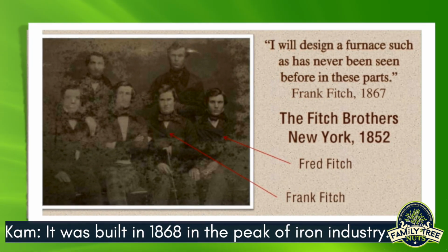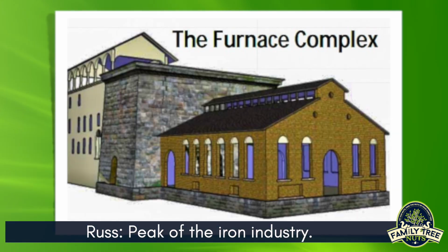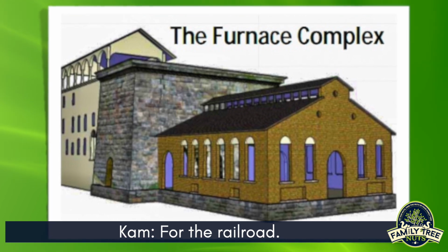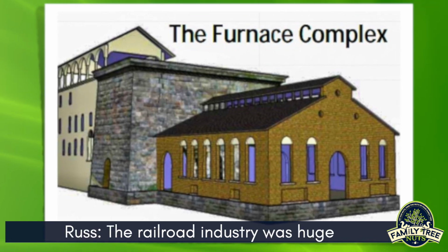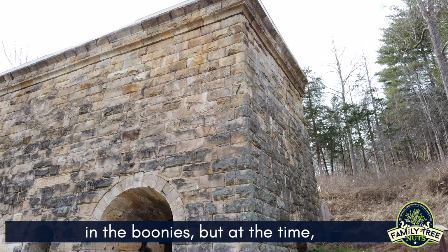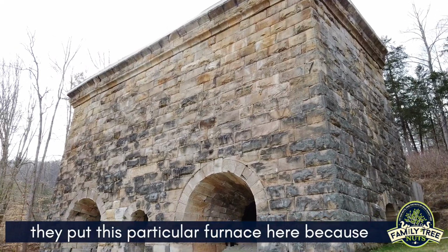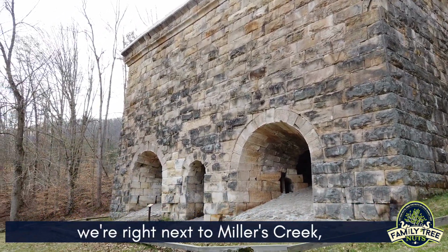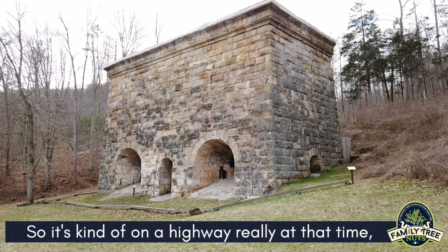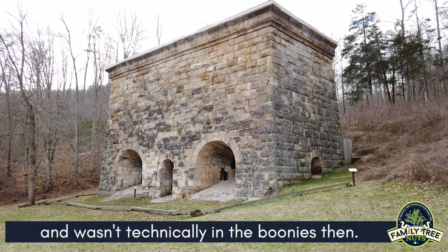Do you remember what year the furnace was built? It was built in 1868. The peak of the iron industry. And what were they using the iron for at the time? For the railroad. The railroad industry was huge during that time. Right now we're in the middle of nowhere in the boonies, but they put this particular furnace here because we're right next to Millers Creek, which flows directly into the Kentucky River, which flows into the Ohio River. So it was kind of on a highway at that time, and wasn't technically in the boonies then.